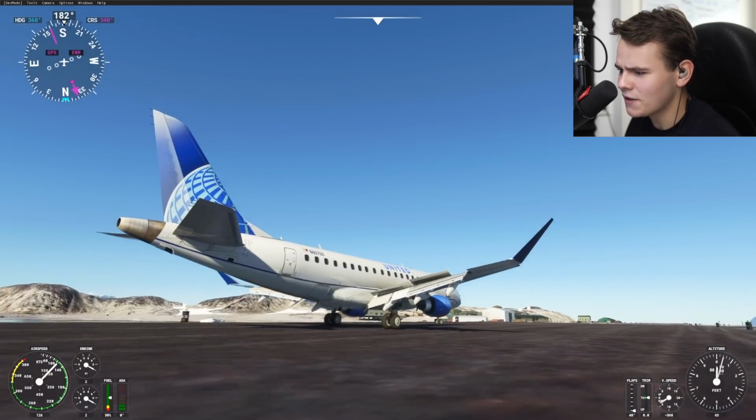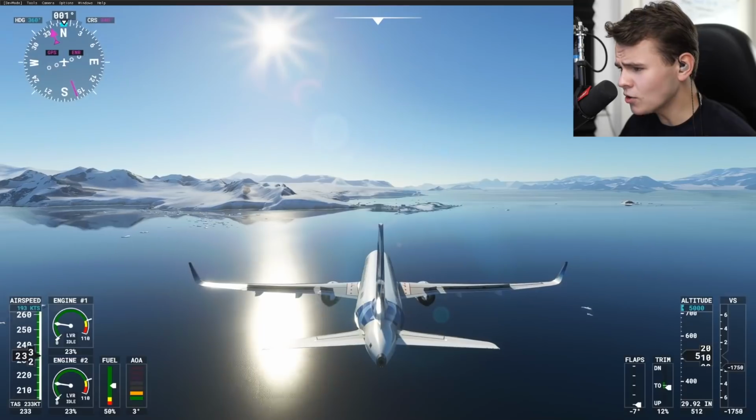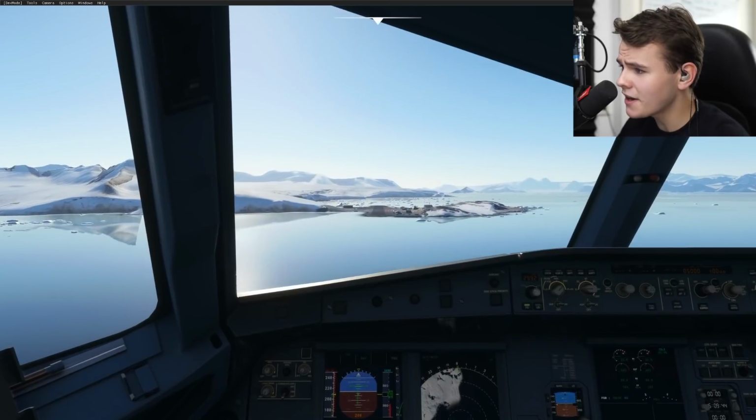This looks like a dolphin, and what has that landing been? Jesus Christ. But that's worked, everybody. We've stopped nicely. All right, and let's keep it funky. Welcome back on board the A320, everybody. I do kind of like this plane. Let's go ahead and get it nicely landed.